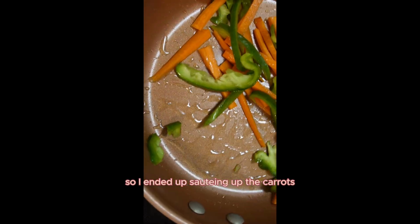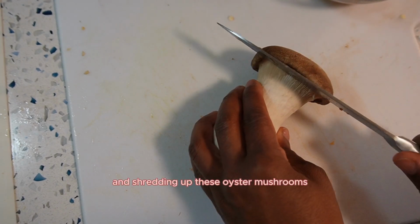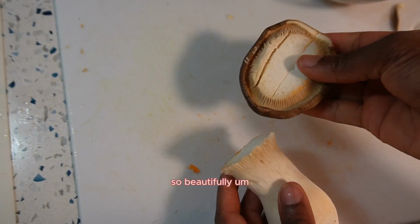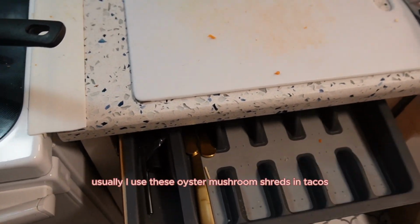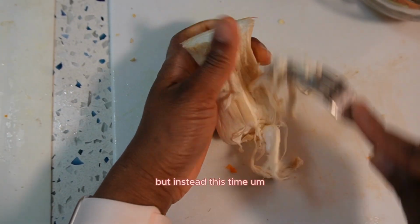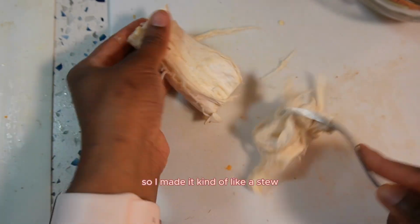So I ended up sauteing the carrots, the bell peppers, of course, a ton of seasoning, and shredding these oyster mushrooms, which came out so beautifully. Usually I use these oyster mushroom shreds in tacos. I think I even have a short, and if I do, I will try to link it in the cards. But instead this time, I didn't want to make tacos, so I made it kind of like a stew.